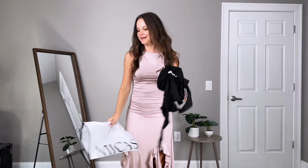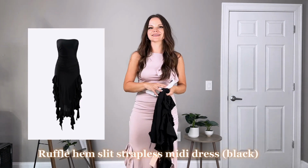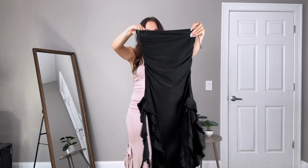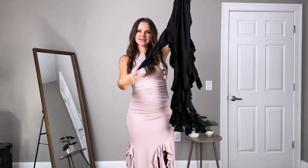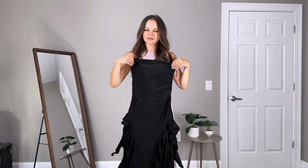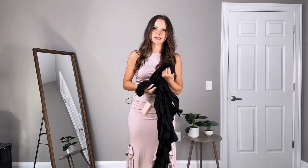The next outfit that I have is another dress. It is in the color black. It's somewhat similar to the dress I'm wearing right now. I don't know, something about this style this year I'm just really into. Okay, so it looks like this. It also has some fabric that's hanging on the side and ruffles at the bottom. This is a strapless dress. The material is a little bit of a lightweight material, which for the summer, it'll make it very breathable.